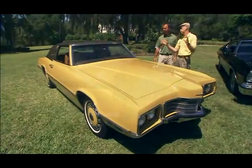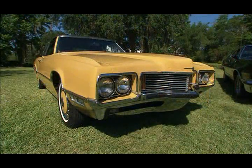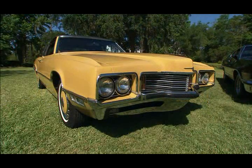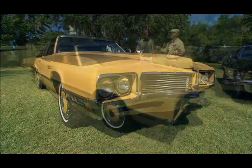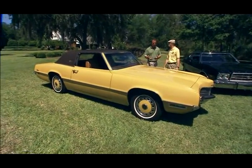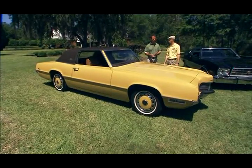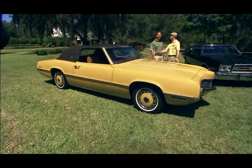Well, I'm a Thunderbird guy. I've got several of them, and I love these cars. But in this era, this body style started in '67, and at that point, Thunderbird got a thyroid condition. It got big. It was built on the Continental Mark III platform. It's a chopped and channeled Lincoln. That's what it looks like.